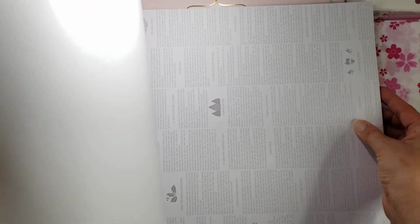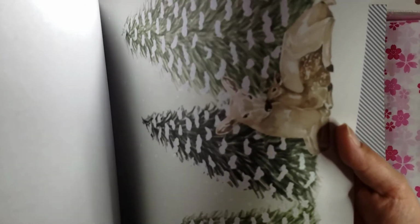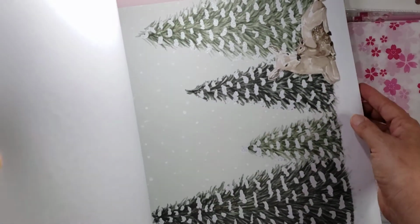I'm going to read that someday when I can see. Ooh, stripes that make you dizzy. Oh my gosh. Do you see that deer with her baby? It's cute. Love that sweater. My sweater wearing days are over. We just don't get that cold here.